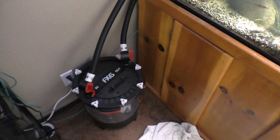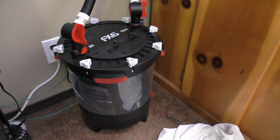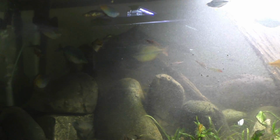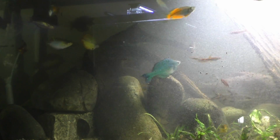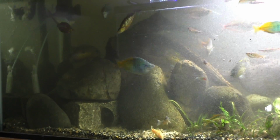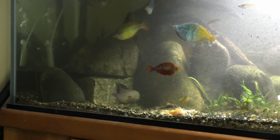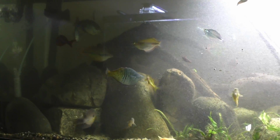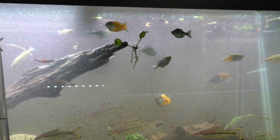Alright, here's the moment of truth. I just plugged it in. Pretty quiet. I can hear the air bubbles in there, but that's about it. Not really getting the flow that I thought I would get in here. Maybe if I give it a minute and get the current built up here. I can definitely tell by the top of the water that we're getting some movement. But it's pretty much completely dead on this end.